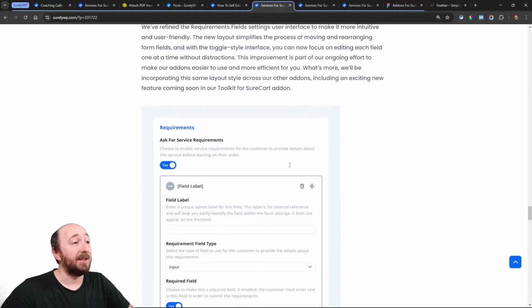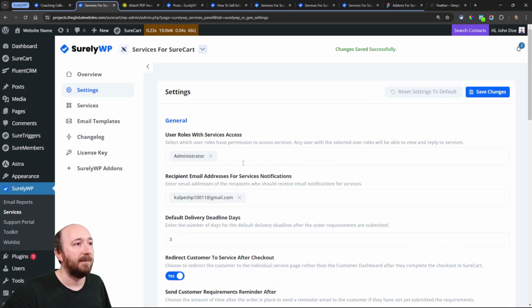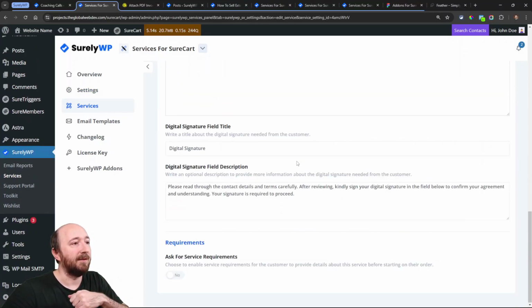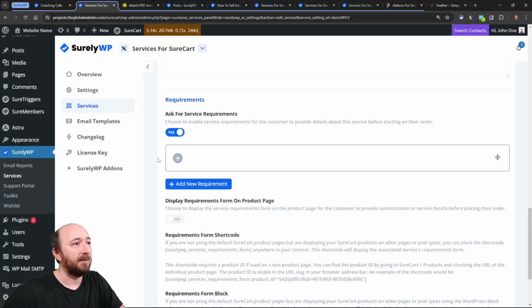Okay. Here's another one. We updated the user interface for things where we have fields. Let me show you, it'll probably be easier. I'm going to have to go into a service and then requirements. This same user interface is going to apply for multiple things. All right, here. So like requirements, right? So here, let's expand this.